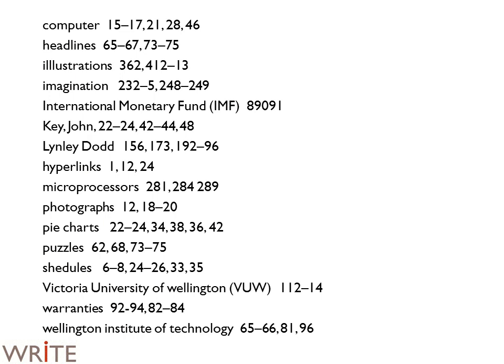In microprocessors, there's a comma missing between the last 2 page numbers, and that often creeps in. Photographs, there's no errors in that. Pie charts, the page numbers are out of order, which is quite interesting. There's 38, of course, coming before 36. I'll mention a little bit about indexing software and how that can rectify those sorts of issues later on. Puzzles, there's no error in that. Victoria University of Wellington, of course, needs a capital for the word Wellington. Warranties has an inconsistent use of hyphen and the N dash. And Wellington Institute of Technology should have initial caps for W, I and T.